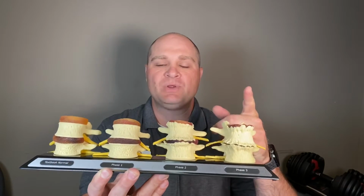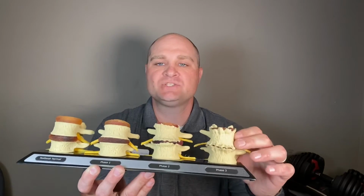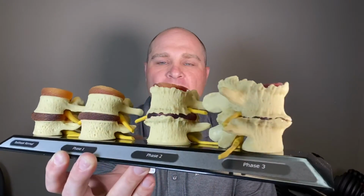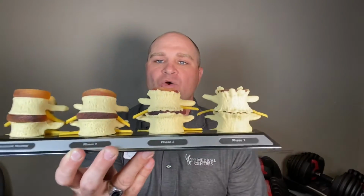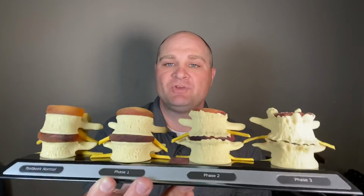Eventually, if the function never improves, it will break down to phase 3, which is more of a surgical preventative approach. There's nothing we can do at this point. The nerve now doesn't have any space coming out, so therefore it starts to wither away and die. And so this is obviously something we want to prevent our patients from ever getting to.